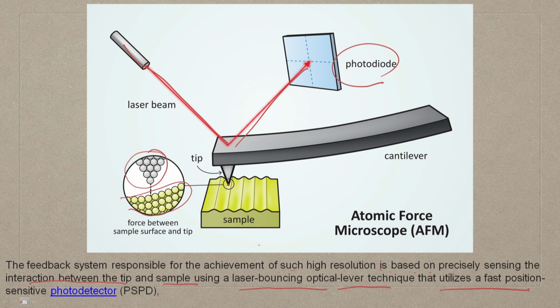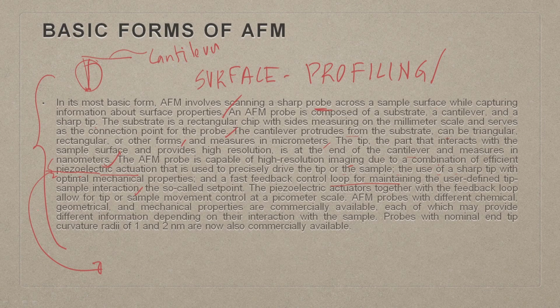Now, coming back to the previous slide. The piezoelectric actuators together with the feedback loop allow for tip or sample movement control at a picometer scale. AFM probes with different chemical, geometrical, and mechanical properties are commercially available, each of which may provide different information depending on the interaction with the sample. Probes with normal end tip curvature radii of 1 to 2 nanometers are now also commercially available.